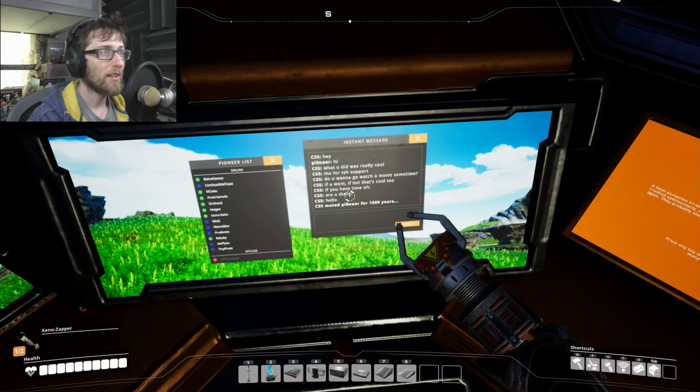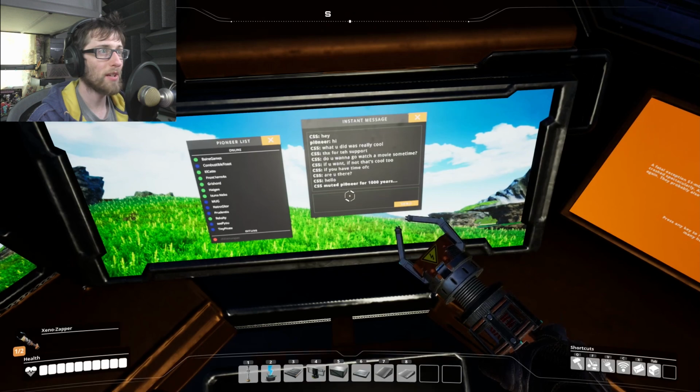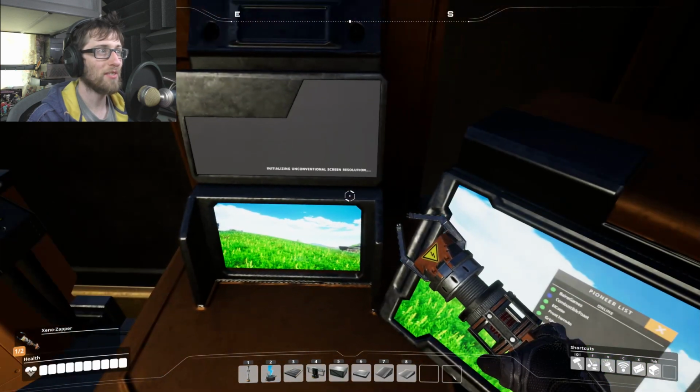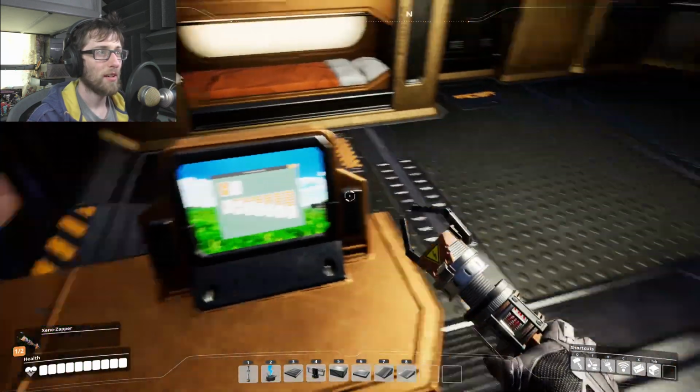CSS, hi. What you do is really cool. Thanks for the support. Do you want to go watch a movie sometime? If you want. If not, that's cool too. If you've got time, of course. You there? Hello? Muted Pioneer for 1,000 years. Initializing unconventional screen resolution. And then there's a game of solitaire.